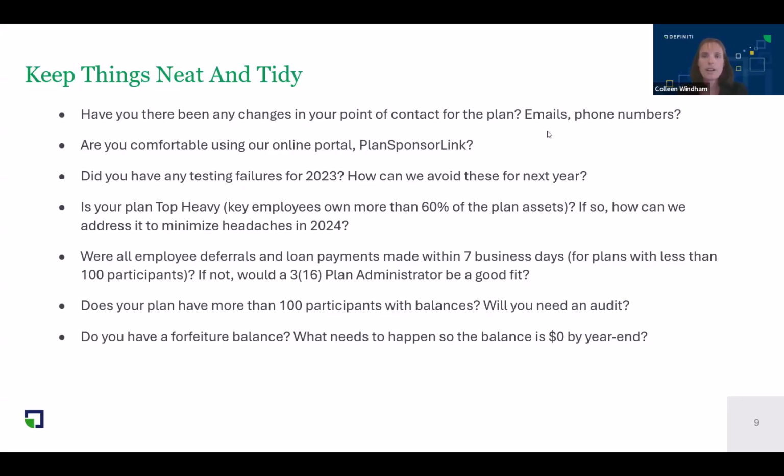As was mentioned earlier by Dakota, if there are any testing failures, have those been addressed? They definitely can be avoided. The plan does not need to fail every single year, and it doesn't mean that anyone's bad or wrong if a test fails. It just means it fell outside the IRS rules and we need to fix it. There's all kinds of planning that can be done to get that clean and smooth moving forward, and that way there are no headaches.